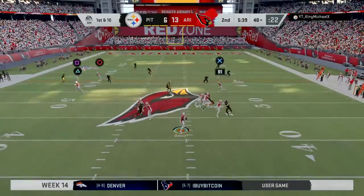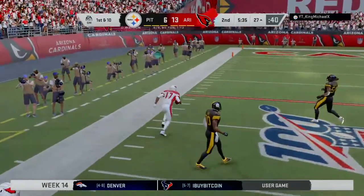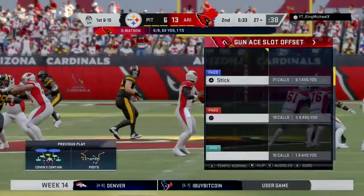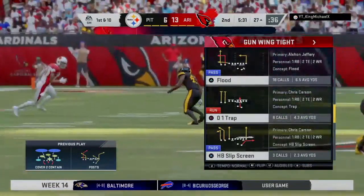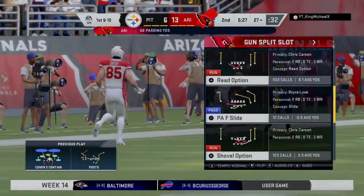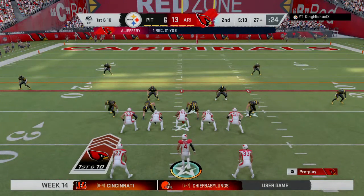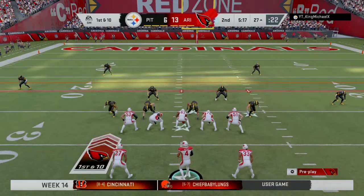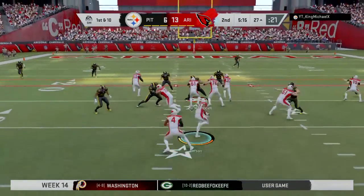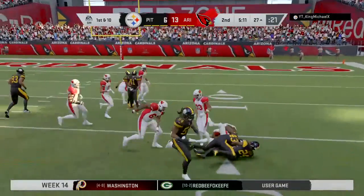To the air yet again. Watson. And the reception made by Alshon Jeffery. A good pickup there, 21 yards. And a good quarterback facing zone coverage. If he has just a little bit of time to survey the scene, that's what's going to happen. No doubt about it. If there's no pressure, he's going to continue to pick them apart because he'll have all that time to find someone open downfield.